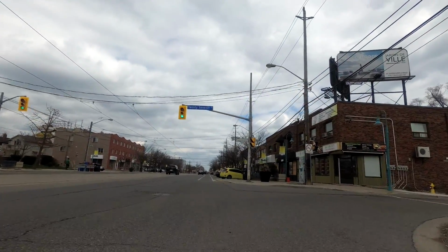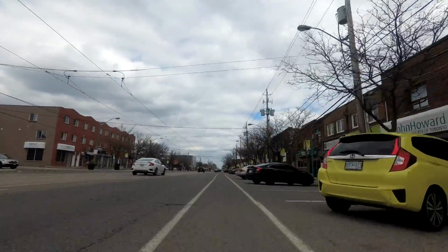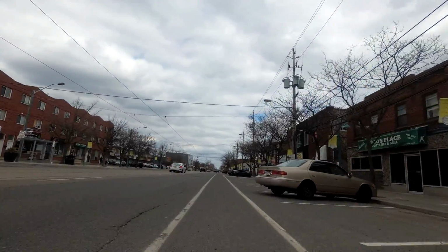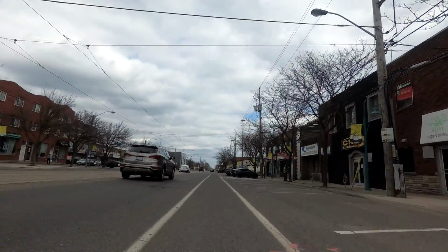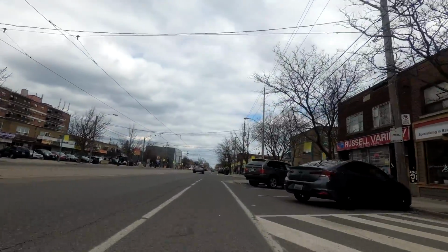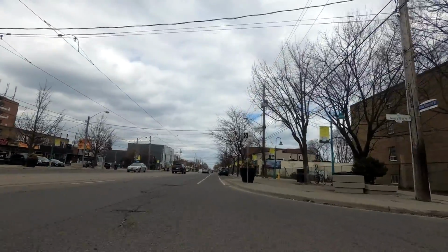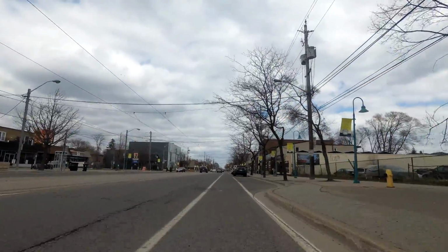So not quite a typical experience of what Lakeshore Boulevard would look like, but it does open up a great opportunity for me to make this video because it makes this road a lot more appealing for riding on because there's just a lot less traffic out and about right now.